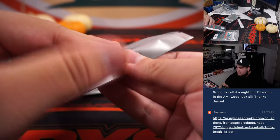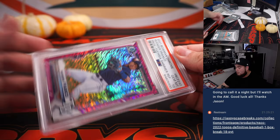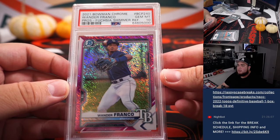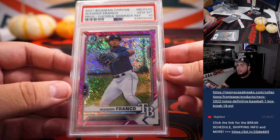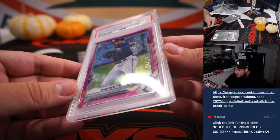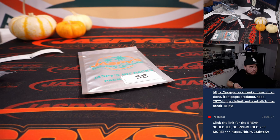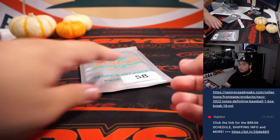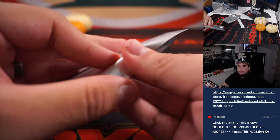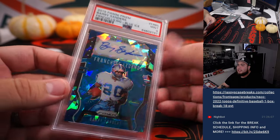All right, there's 90. And how about a little Wander Franco? That is a 2021 Bowman Chrome Fuchsia Shimmer Refractor, PSA 10. And that is number two. 189. And here's 58. And wow, nice. Two out of your three were sell sheet hits.